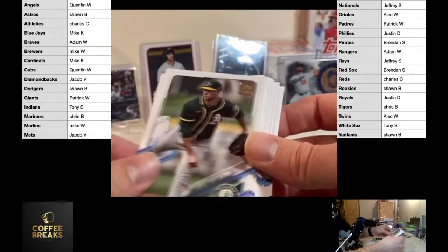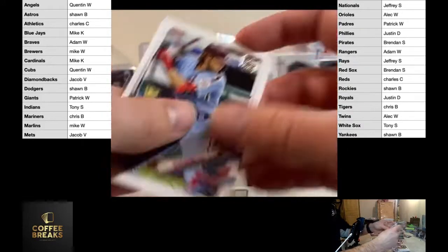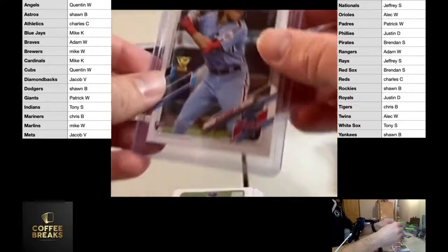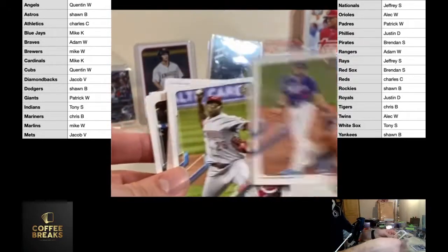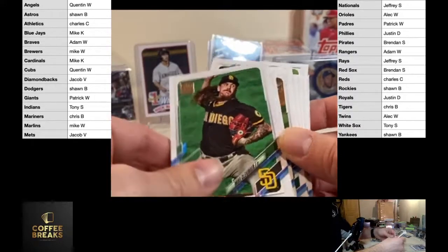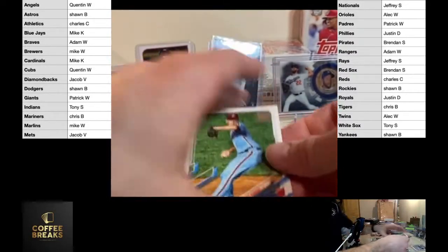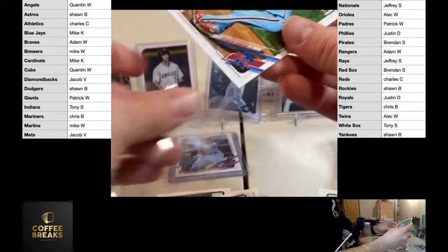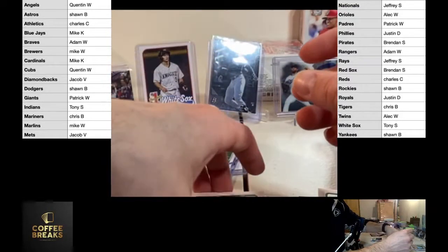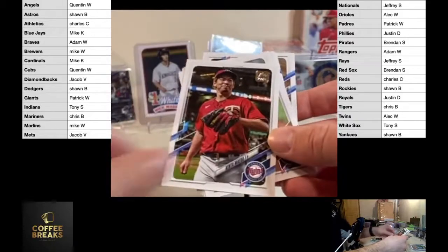There's Madrigal. And there's Alec Bohm, Alec Bohm for the Phillies. It's Justin Dunn. Spencer Howard. Phillies having a decent night tonight. Auto, obviously the auto, like I said, not a crazy high-end player or anything, but auto nonetheless, and hit both rookies already. David Garcia, Maeda.